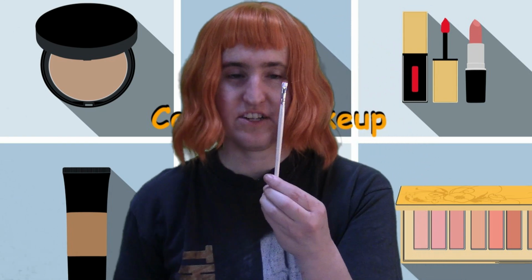Now this is a nice little brush. It's got a nice little tip here. It's very flat, small tipped. It's perfect for doing the aforementioned scars, and it also works well for drawing on the Vulcan eyebrows, so you can use this for both of those.